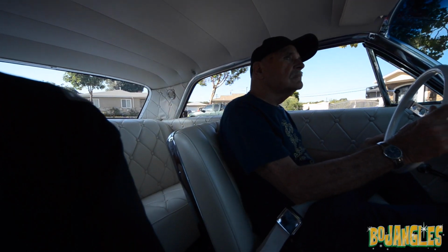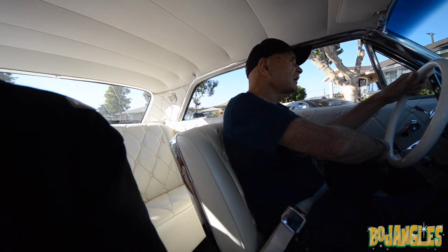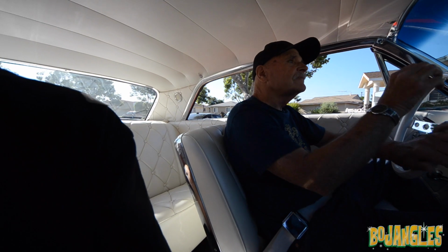You need hydraulics to get up that driveway, you know? Yeah, it's a handy feature when you have a driveway like this. This stays in the garage? Oh, yeah.